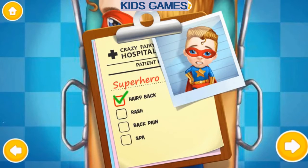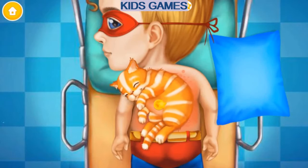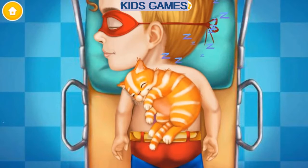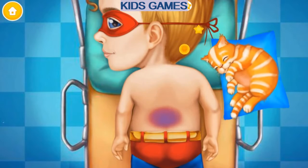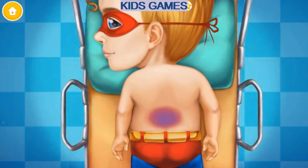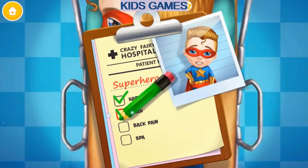We still have work to do. Kevin has a rash. Can you help him? Put a cat on his back. Wait for a few minutes. She healed it. Yay! Great, the rash is gone. Okay, this job is done.